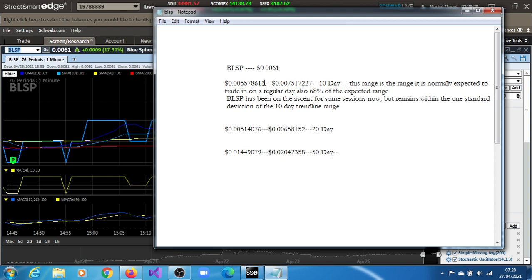The reason, amongst other things, it may still be lying within this range is because it has been retracing. It was just of recent, just the 20th, not even up to a week, that it began to ascend. So that's why it is still lying within its 10-day one standard deviation, even though it has already surpassed the 10-day trend line itself.